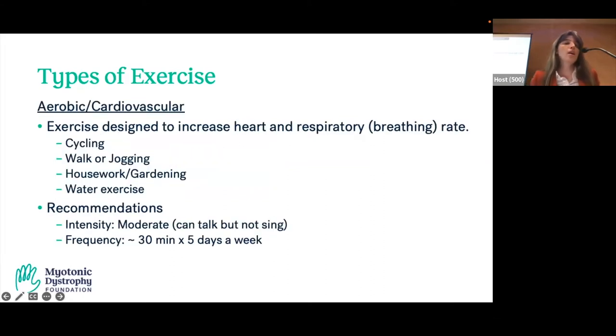And then next we talk about cardiovascular or aerobic based exercise. That is any exercise that's designed to get your heart rate up or your breathing rate up.